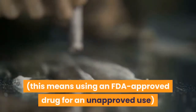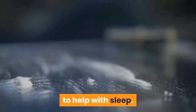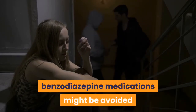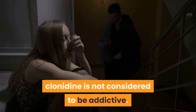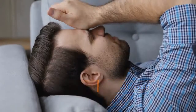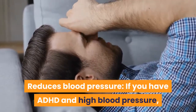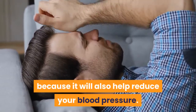This means using an FDA-approved drug for an unapproved use, to help with sleep. Not addictive. While traditional benzodiazepine medications might be avoided because they can be habit-forming, clonidine is not considered to be addictive. Reduces blood pressure. If you have ADHD and high blood pressure, clonidine may be a good choice for you because it will also help reduce your blood pressure.